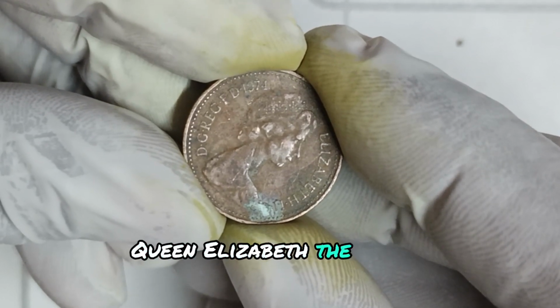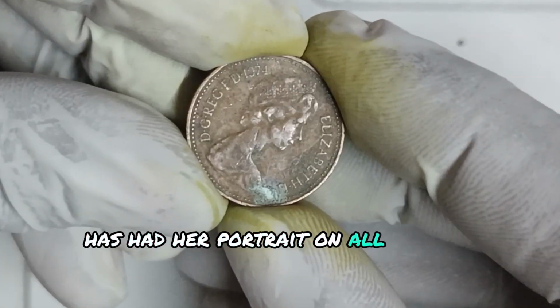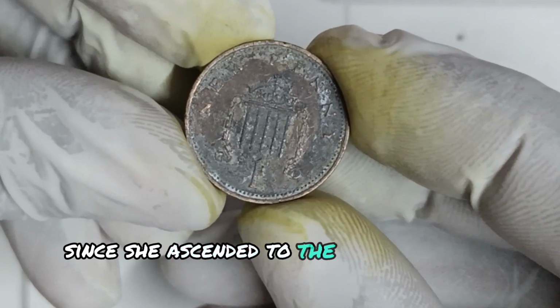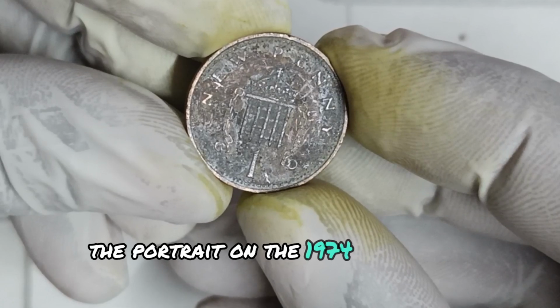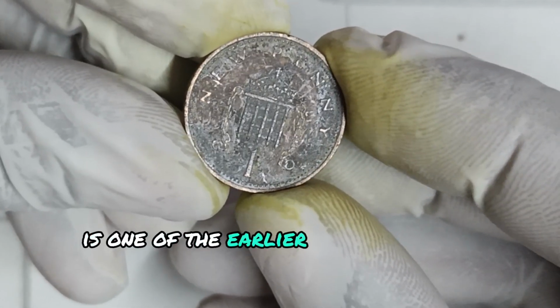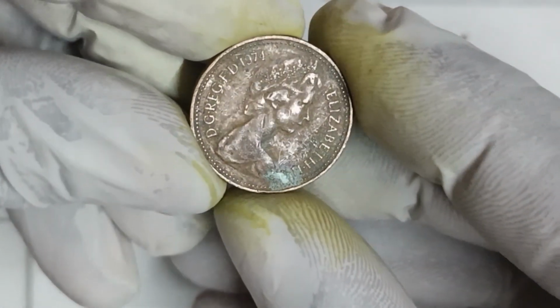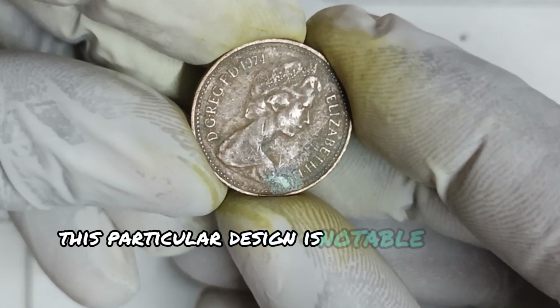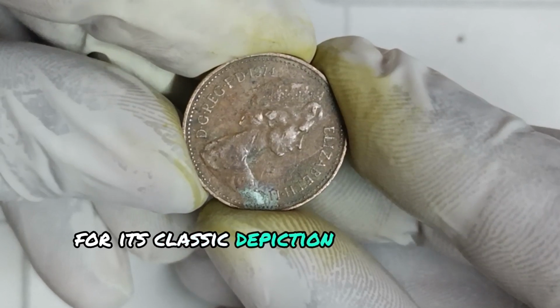Queen Elizabeth II, who appears on the obverse of the coin, has had her portrait on all British currency since she ascended to the throne in 1952. The portrait on the 1974 new penny is one of the earlier effigies of the Queen, which was designed by Arnold Machin. This particular design is notable for its elegance and has been a favorite among collectors for its classic depiction of the young Queen.